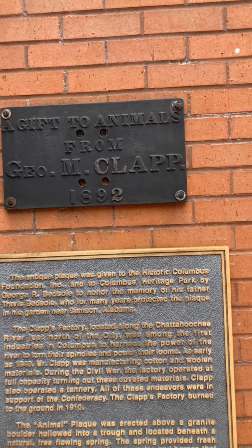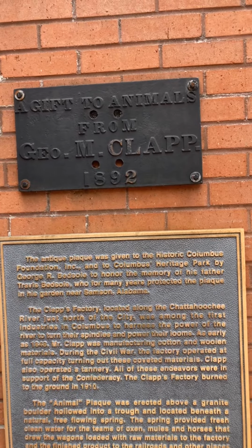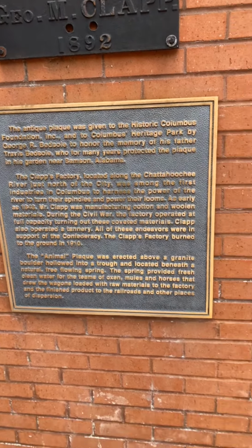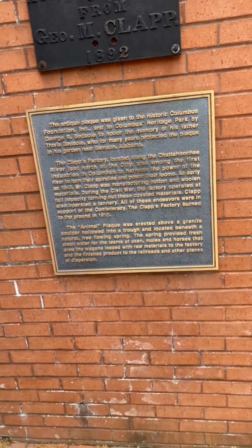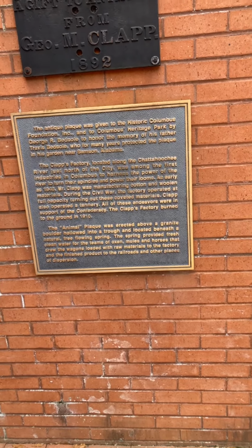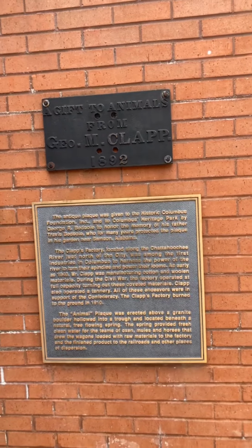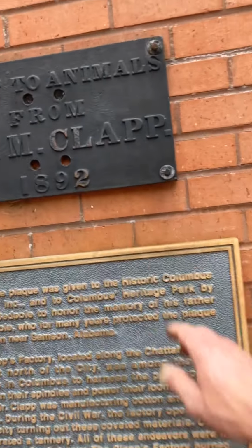A gift to Columbus from Geo M. Clapp, 1892. This antique plaque was given to the Historic Columbus Foundation Incorporated. The Clapp's factory, located along the Chattahoochee River just north of the city, was among the first industries in Columbus. Oh, wow. So that was actually on the building.